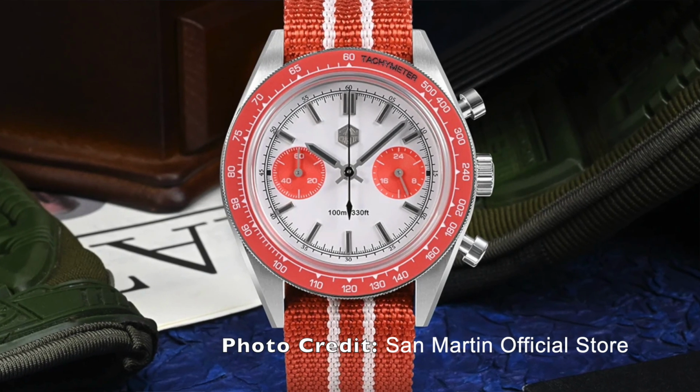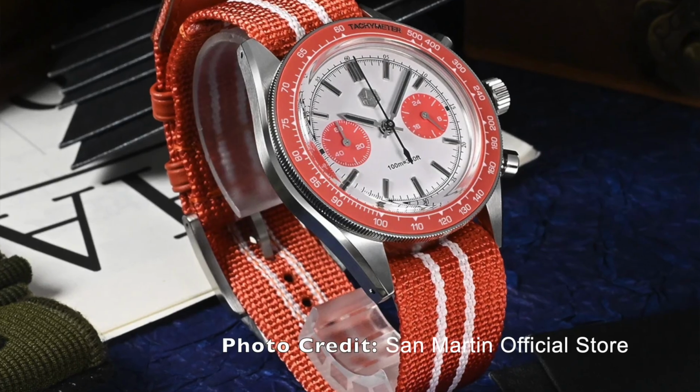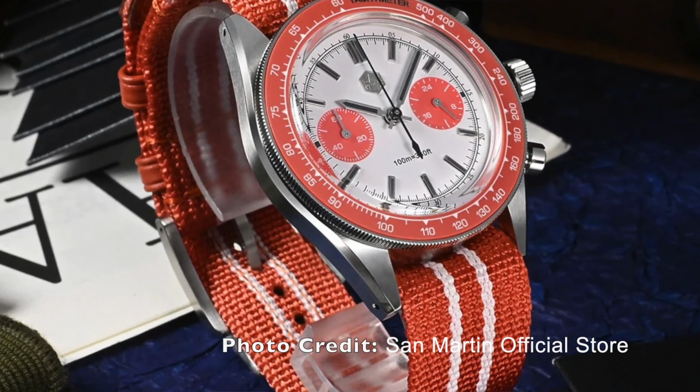Now, San Martin has taken one of their latest designs and modified it to be a chronograph. I'm not sure why, but on this chrono, I'm really drawn towards this orange version. I like how the subdials look against that white dial. And I think the color strap option just makes it that much more fun.